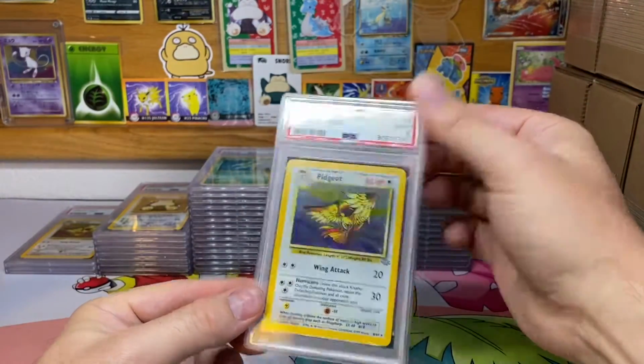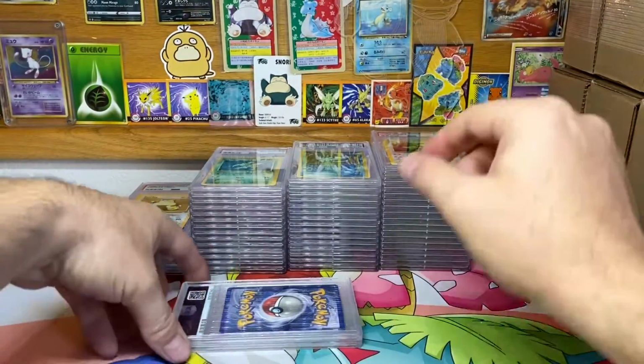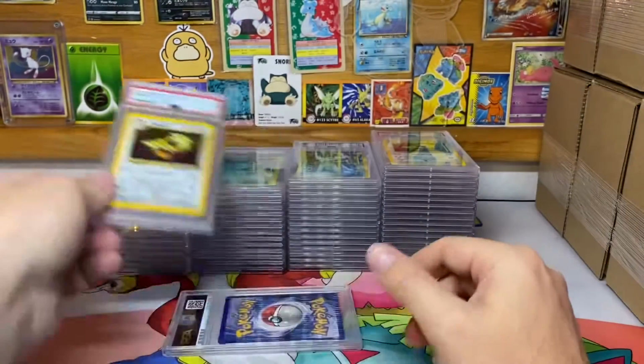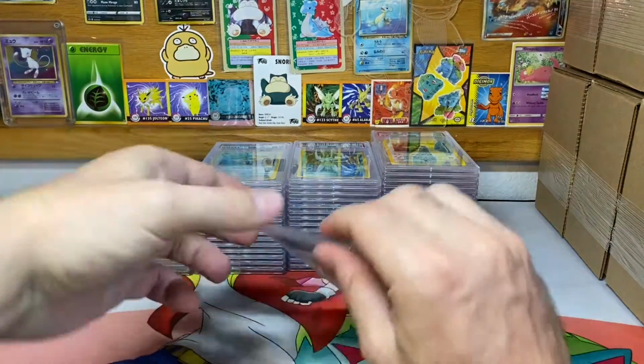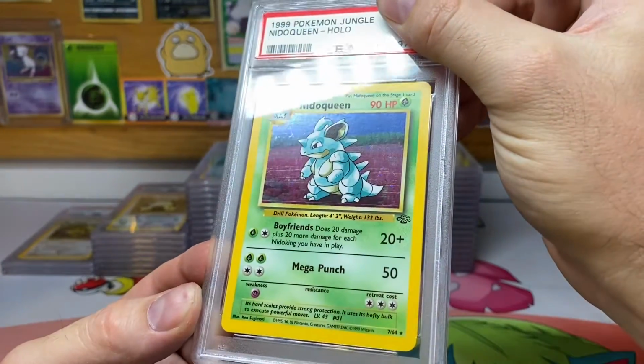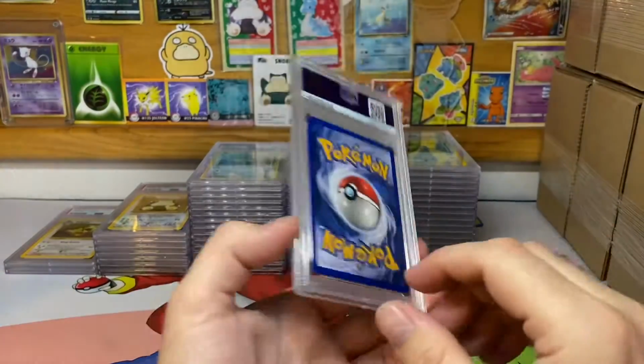What about this Pidgeot? It was worth submitting. What about this one? Looks pretty good besides the print lines. 7. Last card. Look at those print lines. Those are significant. I'm going to guess a 7 from this.